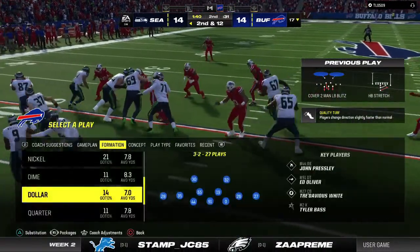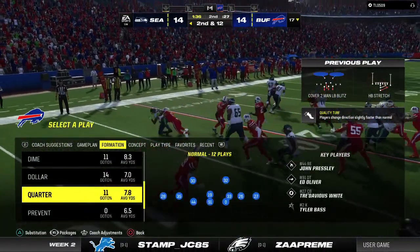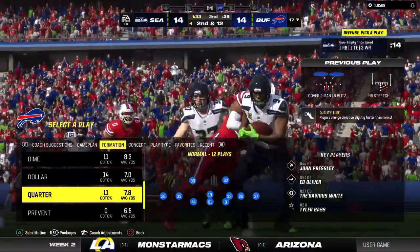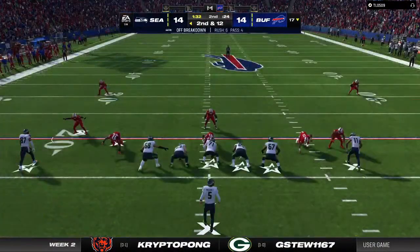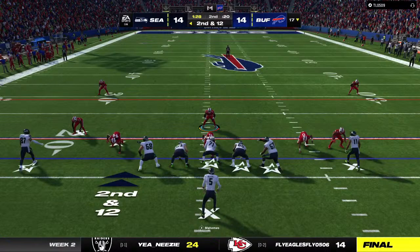I know that speed is the hallmark of today's NFL game, but the key to good rushing defense is still having your linebackers set the edge. First play of the drive goes the wrong way. Here's 2nd and 12.